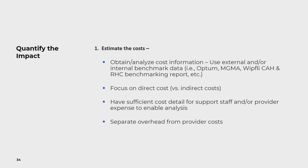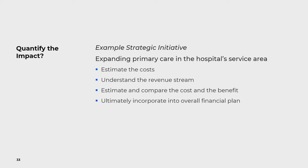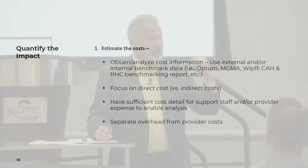So in this instance, we're looking at expanding primary care. We obtain some cost information using external and/or other internal data, because we already have primary care, so we know what it costs to run a clinic. We want to drop a clinic in a neighboring community, maybe 15 or 20 miles down the road. It's in a shortage area, so maybe we think about a rural health clinic. Because we're standing that rural health clinic up as a new one, we're not going to get that full cost per encounter, assuming this was a less than 50-bed hospital. But it's still probably better than the fee schedule.